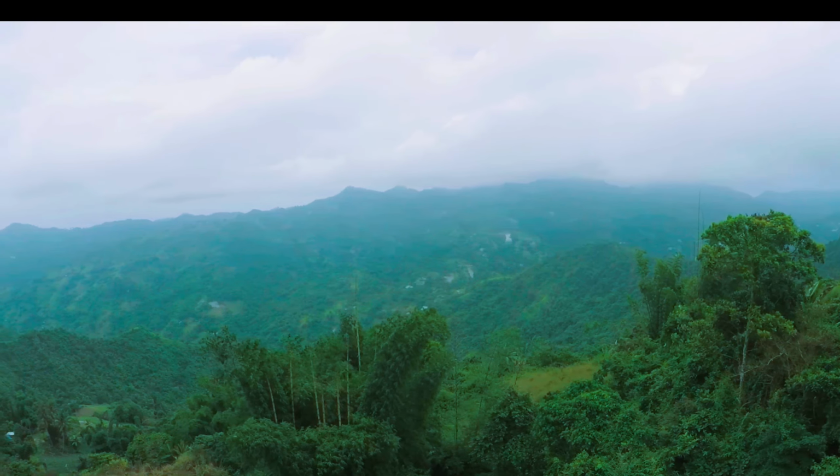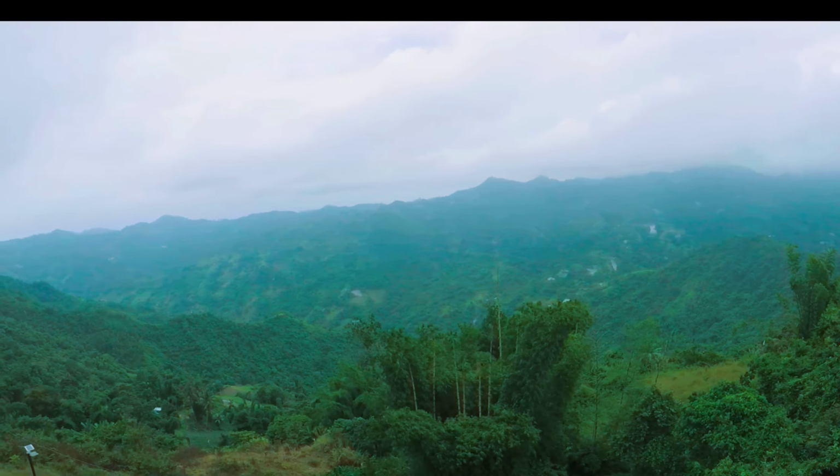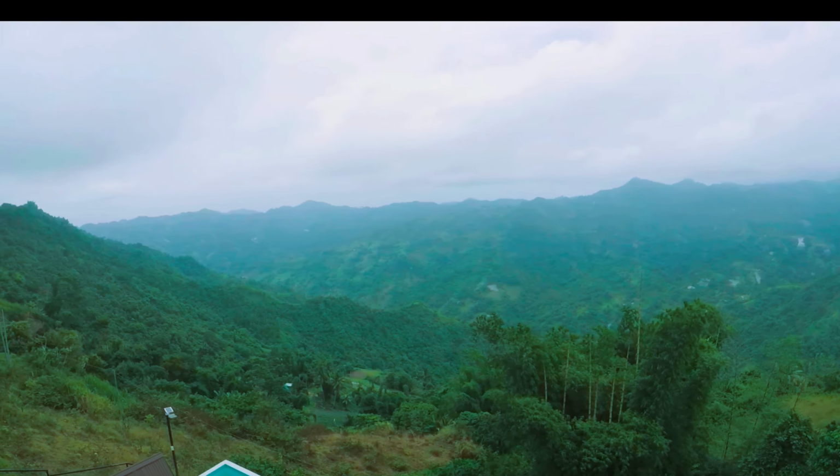And sobrang ginaw dito today, guys. Imagine the temperature was around 21 degrees and we did not know that we needed to bring a jacket.